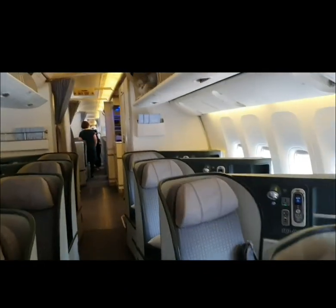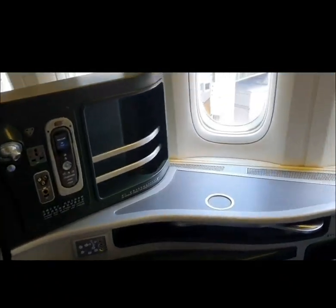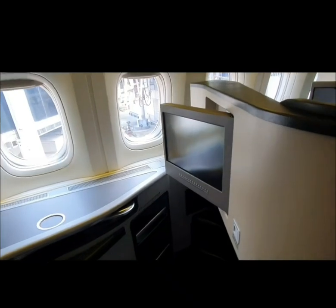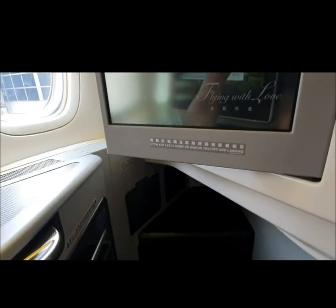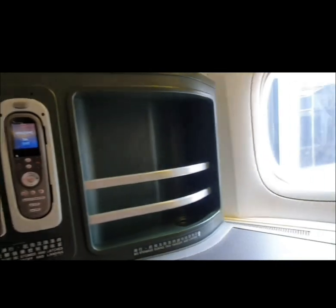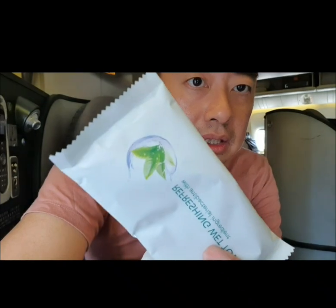Seating configuration for the business class was 1-2-1, where window seats were 1 seat each and the aisle had 2 seats. I took a window seat for more privacy. So anyway, just boarded the flight and just got my seat. At first glance, I think the plane is a little bit old, but I think it's quite spacious enough. Just got my towels. I think they didn't have fresh towels, but just packeted towels like this.